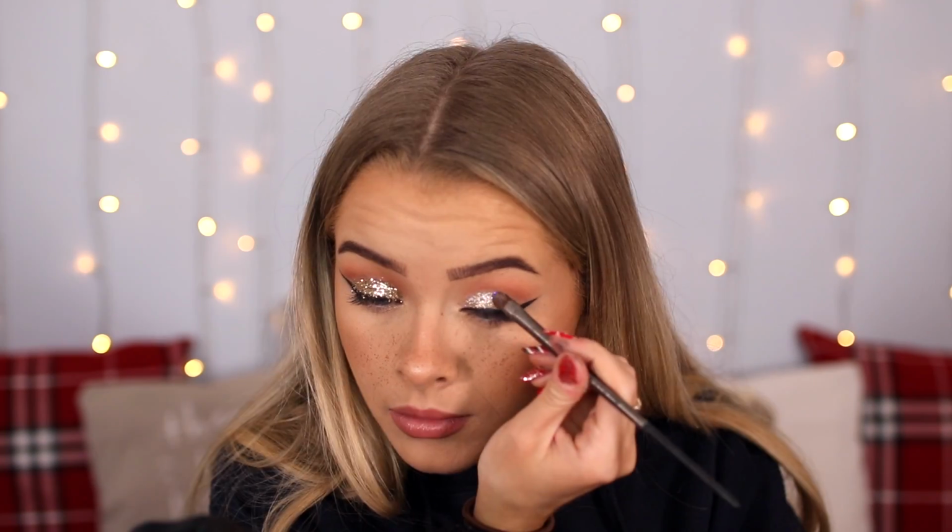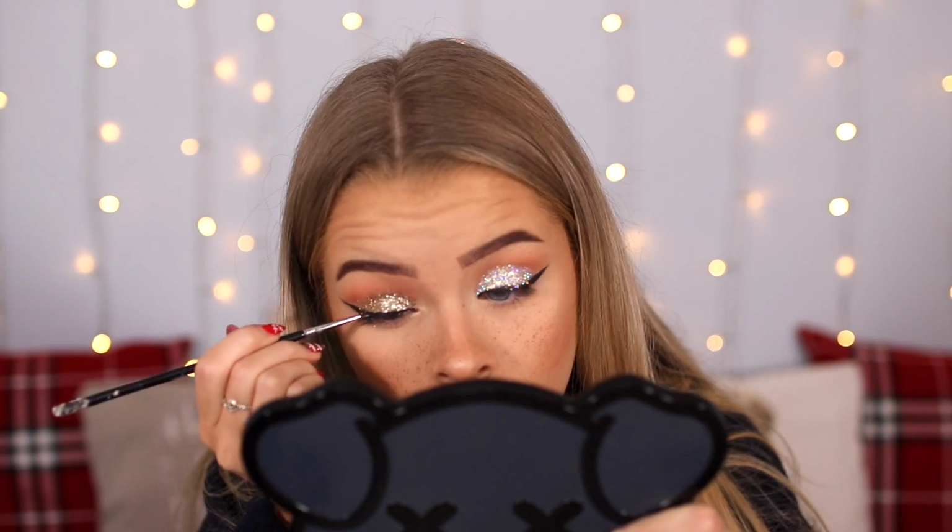And then taking some from Violet Voss, which is called Galaxy 3D, and some of the Revolution glitter glue. Whoa. That is like putting actual magic on your eyes. Let me just touch up that eyeliner again. There's glitter floating in my eyeball.